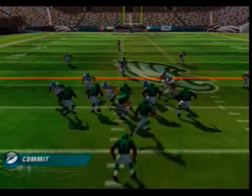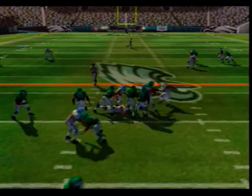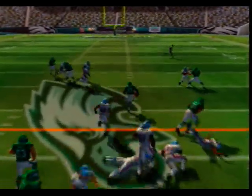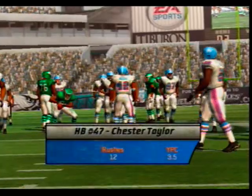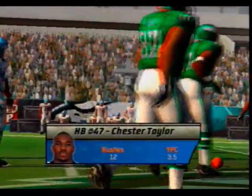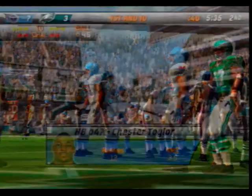Taylor lines up behind his fullback in the I. Gets the handoff on the delay. Slips the tackle. Griffin is there on the stop at the 46-yard line. Taylor pushing his way through the would-be tackler as he picks up solid yardage.